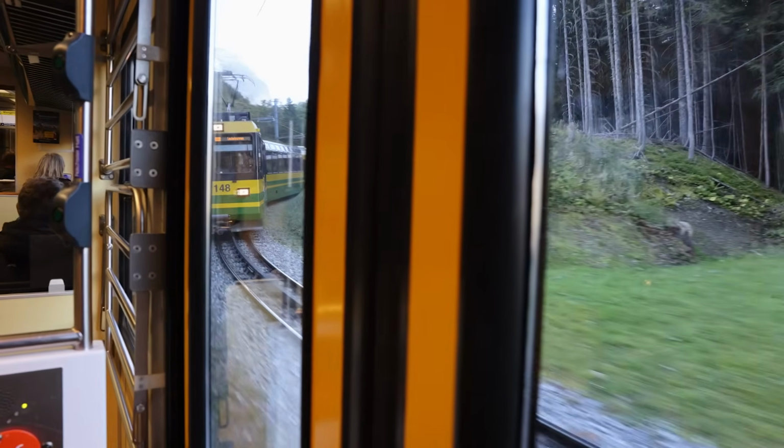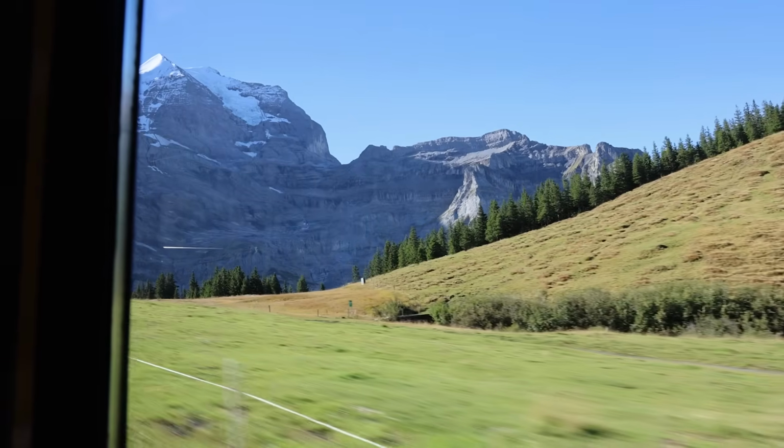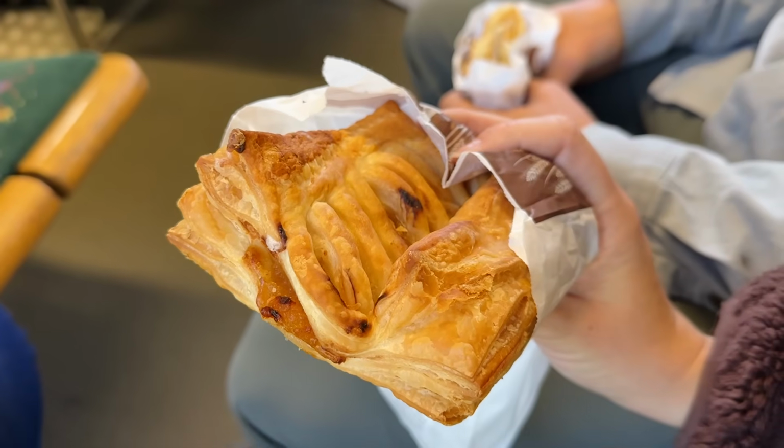Okay, so our first stop of the day was for pastries and coffee. We grabbed a couple strudels and coffees at a little bakery near the center of town, and then pretty promptly hopped on the train to Kleine Scheidegg. The train only comes once every half hour, and since we'd already slept in, we wanted to make sure that we were making the most of our time.